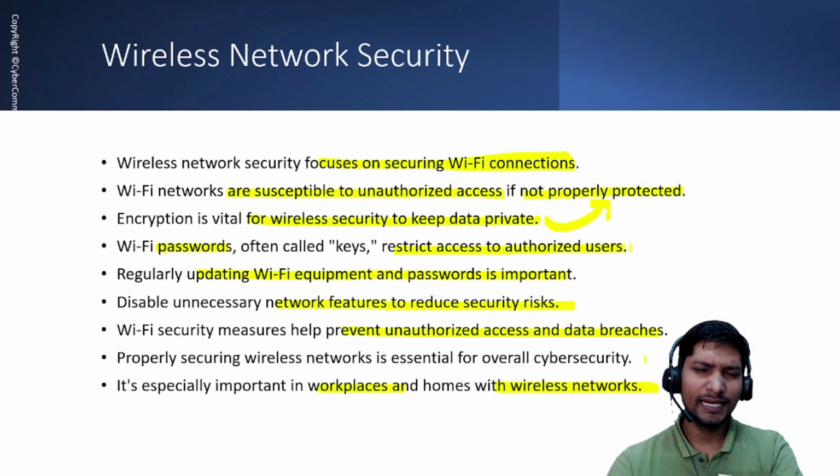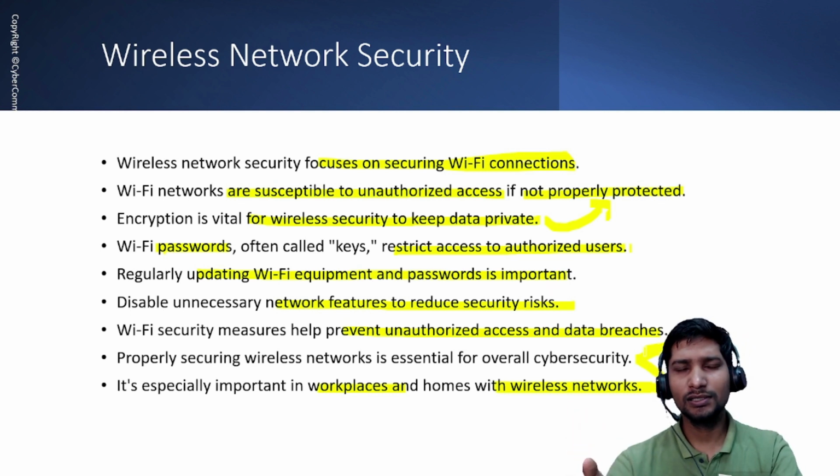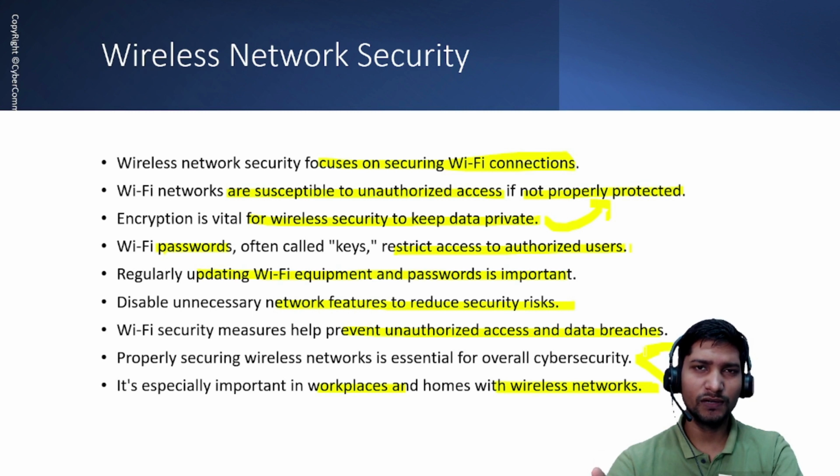So let's take an example. If you are in your organization and your Wi-Fi doesn't have any kind of password, and anybody, whether a guest or someone coming from outside, just connects to your organization's Wi-Fi and does some malicious activity, then how are you going to know who actually did it? That's why those authorizations are very important, and hence wireless network security is too.